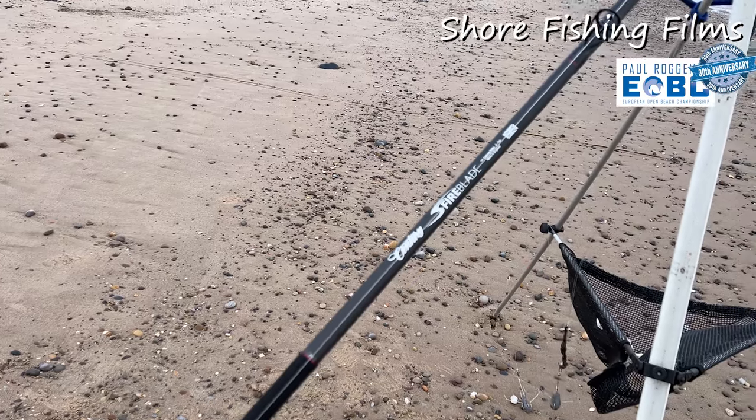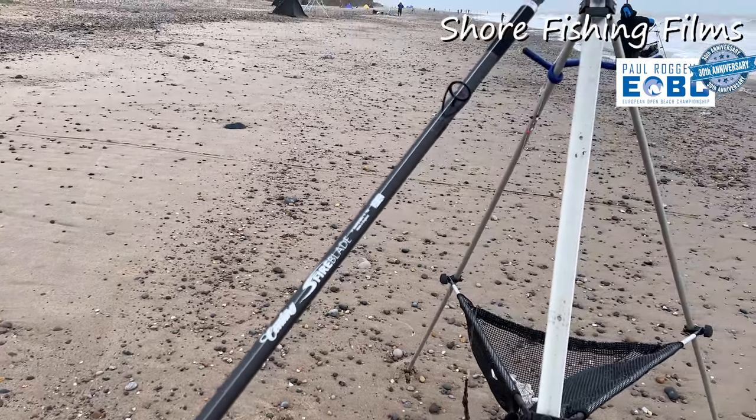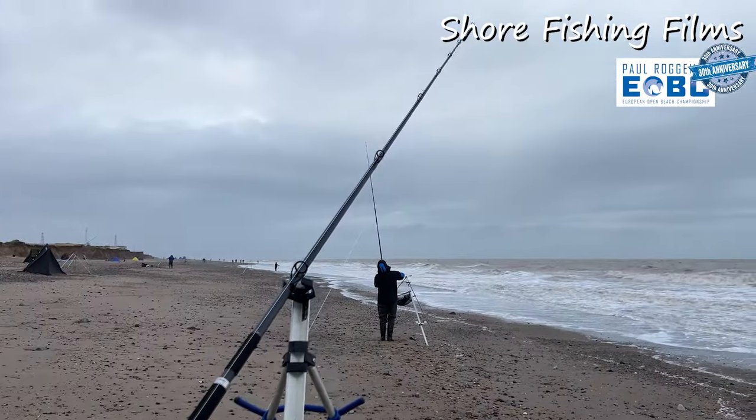The pleasure of trying out a Sentry Fireblade today. Not the glass tip version, just the normal version. Lovely rod, cast beautifully. 14 foot.